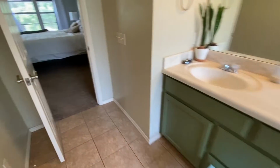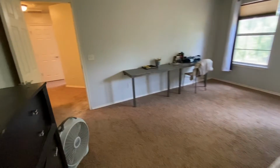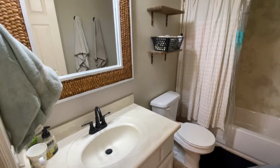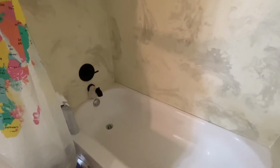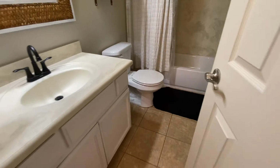And then we can go see the other bedrooms. So we walk out of the master, all bedrooms are upstairs, all living is down. Here's the upstairs full bath. So you have sink, mirror, toilet, and shower. It's kind of an off-white backsplash to a porcelain white tub. So the backsplash seems the original. I don't think they've done any updates to it. And then tile floor.